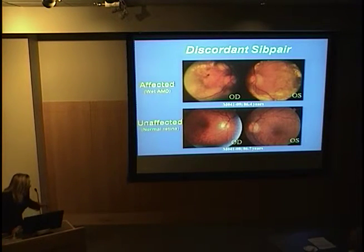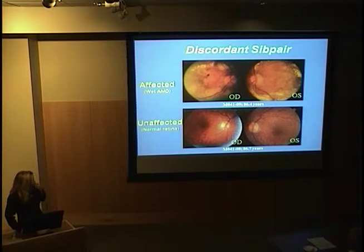This is an example of one of our sibling pairs, and this is actually a set of fraternal twins. As you can see, the index patient here has very end-stage neovascular AMD with the disciform scarring in both eyes, and his brother has a very normal healthy retina, normal macula, and not even drusen that we can visualize with a fundus photo. So it's important to have good phenotypic documentation, not just on your index patients, but on your unaffected as well.